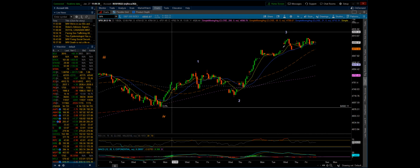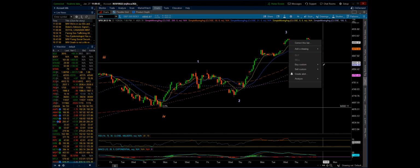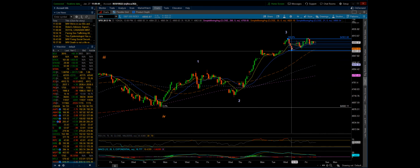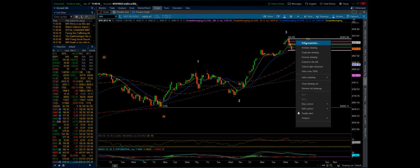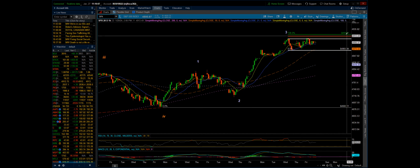Okay, get back over to my charts. I want to go here. And I'm going to add my retracements and put it right down there. And then add to it. So I will take all of these, put these back in. So what we're basically looking for is 1.236, which comes in at, and this would be for wave four, now mind you, 49.12 and then 49.18.